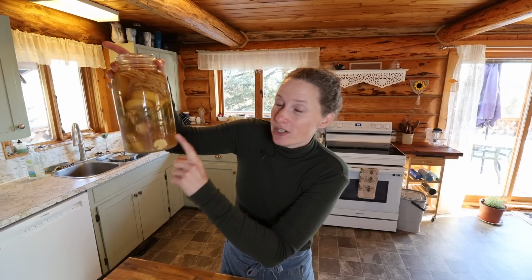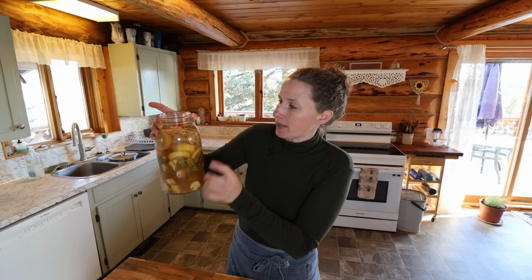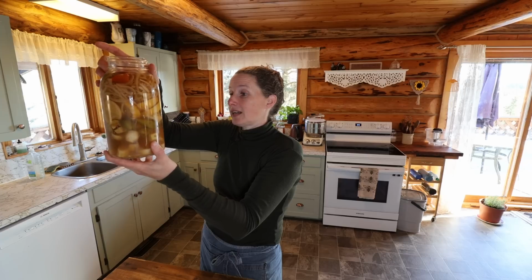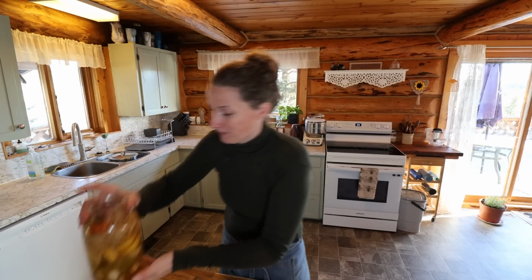So this has ginger in it. It has jalapenos in it, lemons. I can actually smell the lemon. Has a whole bunch of onions in it. What else did I put in here? Oh, and horseradish and garlic. So it's like a powerhouse of strong flavors.